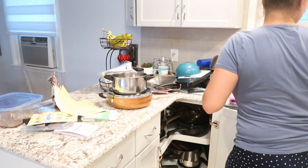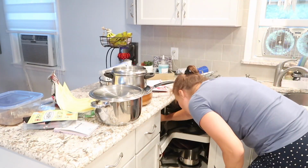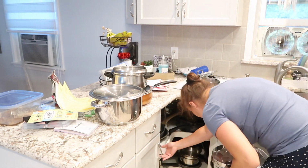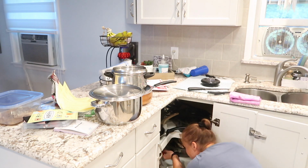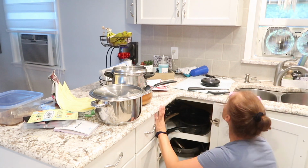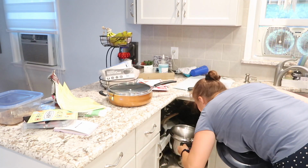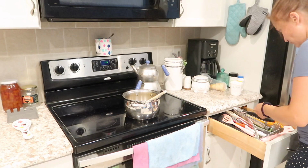Now I am at my kitchen organizing my pots and pans. I usually like to keep the like items together, and I keep the items that I use often in the front and top. So right now I am just organizing the lids with the pots and the pans, putting them in place where they belong and just calling it a day.